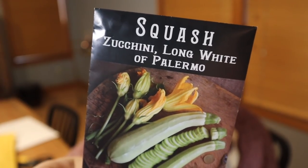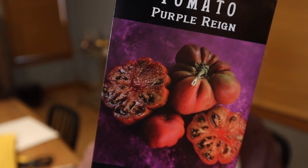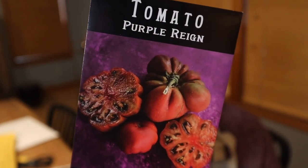I bought a zucchini. This is a long white, I guess it's technically just a squash. It is a long white zucchini. It's a 45-day to 55-day bush variety. This one, I don't know why I bought it. It's called the Purple Rain. It says it's a tiny and compact 3-foot plant, and that is why I bought it, because we're going to try growing this in a container.